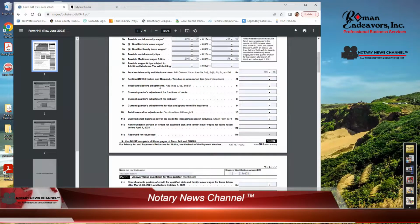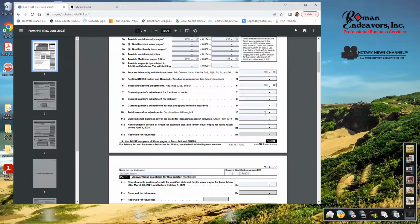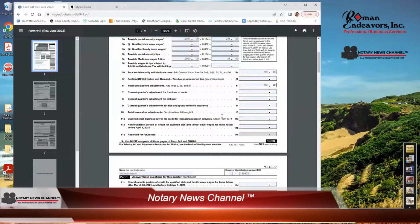So most of these other boxes, 6, 7, 8, 9, 10, 11, A, B, and C, I do not have any of those adjustments. Me being a small business, total taxes after adjustment on line 6 would just be the 306. But again, if you have these adjustments, then this is where you want to enter those adjustments.